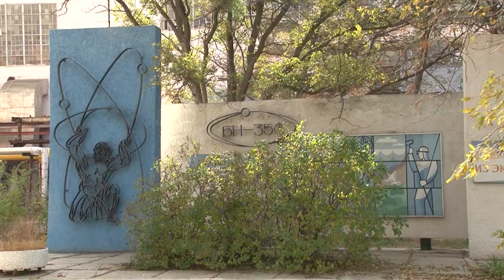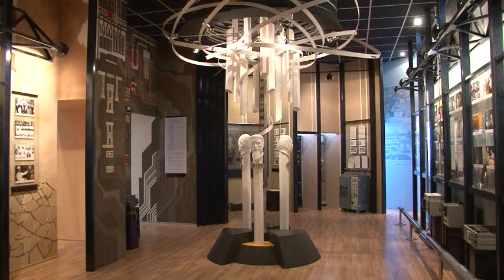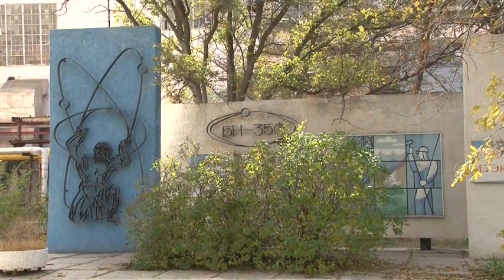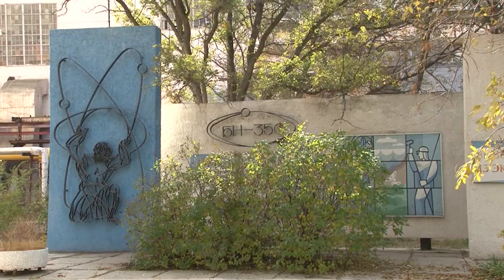BN350 was a sodium-cooled fast breeder reactor designed to produce approximately 700 megawatts of thermal energy. Construction was started in the late 1960s. The plant first produced electricity in 1973 and was permanently shut down in the year 1999.